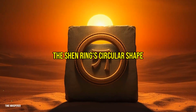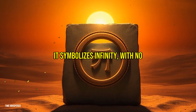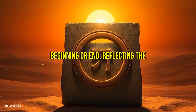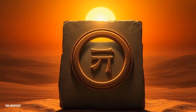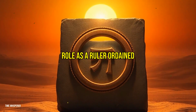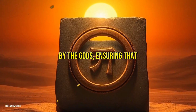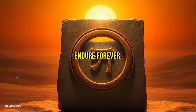The Shen ring's circular shape is no accident. It symbolizes infinity, with no beginning or end, reflecting the eternal nature of the universe and the divine order. This idea of endlessness was deeply tied to the pharaoh's role as a ruler ordained by the gods, ensuring that their authority and legacy would endure forever.